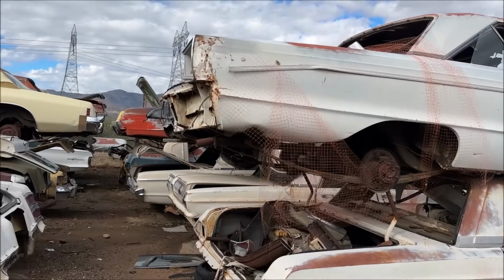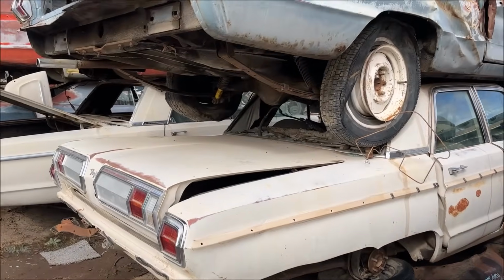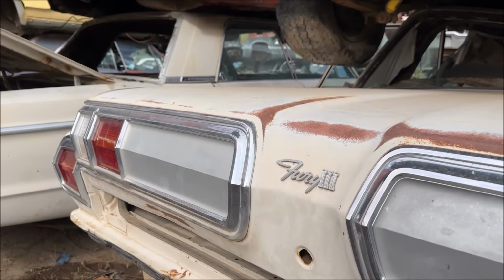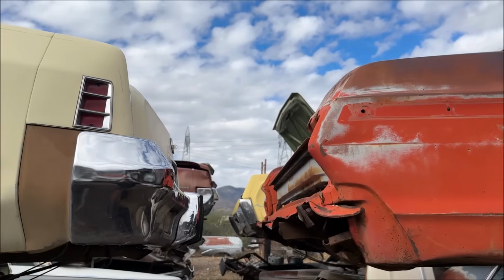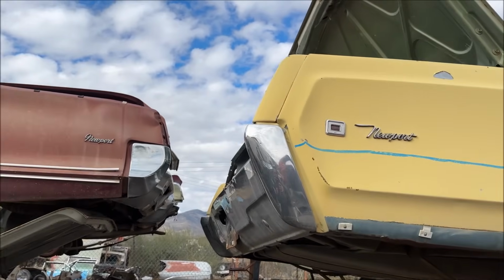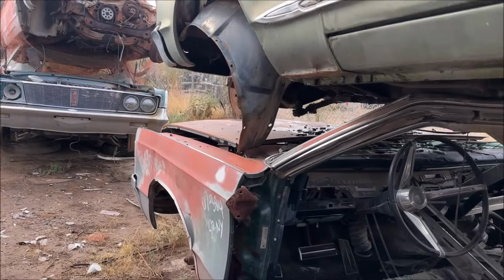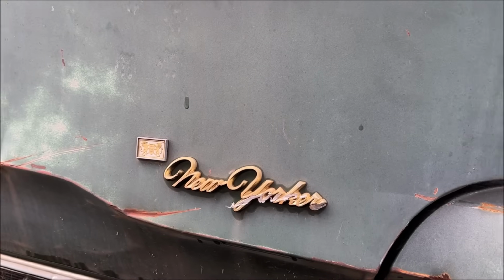Let's take a gander back through here just for kicks. Fury 3. There's a luxury car for you. That is a gold package equipped New Yorker.